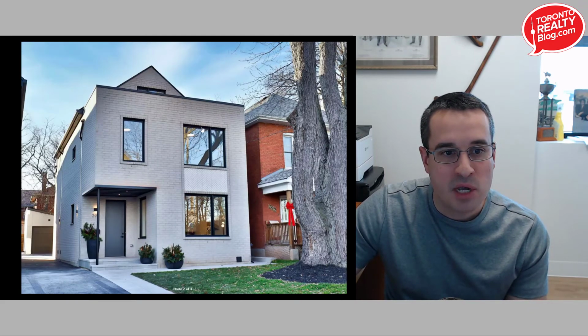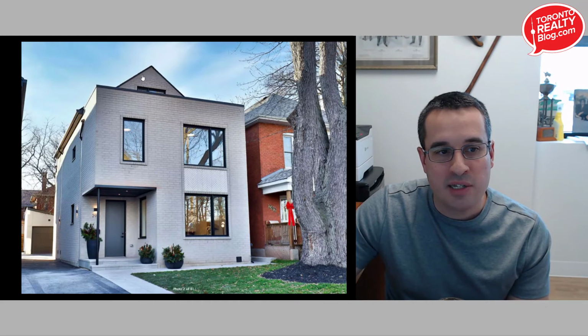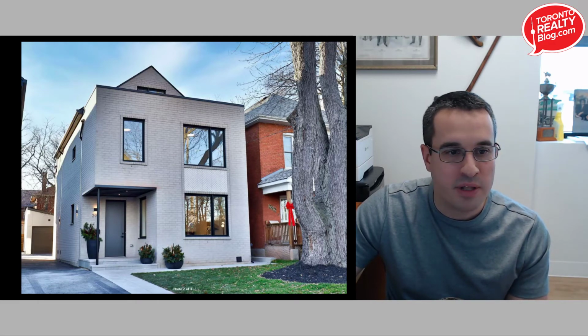Again, black frames, floor to ceiling, big squares. You've got this peak up top, which I think is a nice touch. It takes it away from just being the big salt box, but it kind of keeps in line with some of the houses that are in this area. So this is a house I'll say is extremely well done right from the start.